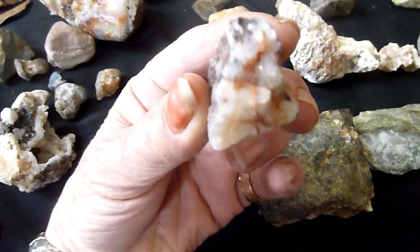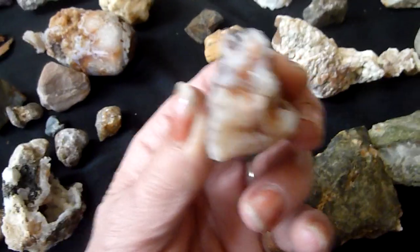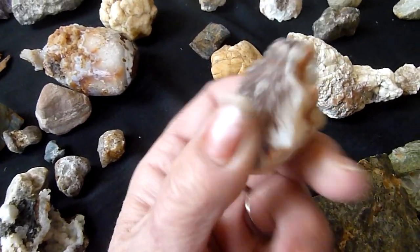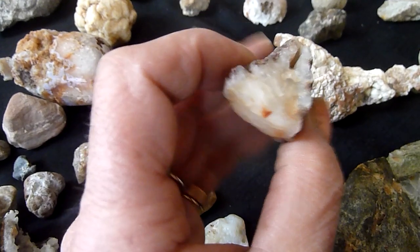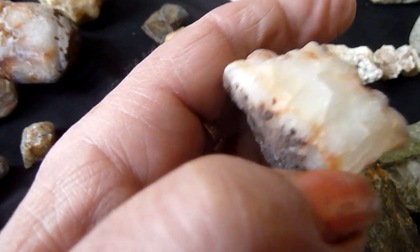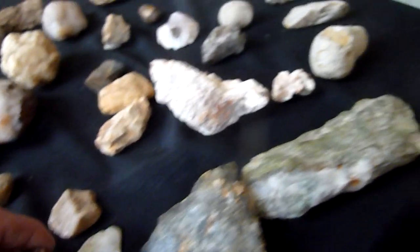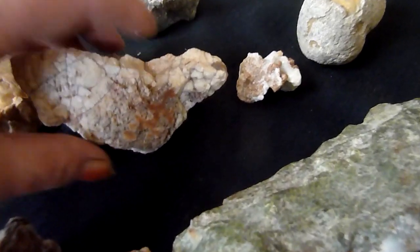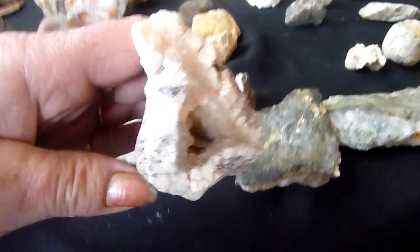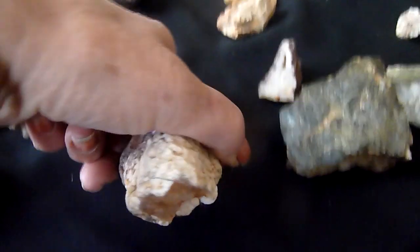And I believe this piece also, for all you fishermen out there, when you're cutting up fish, is that not what a hunk of fish looks like? And there's the other side, and you can see the full meaty flesh here with the red veins that you cut when you're cleaning your fish. And again, the same with this. There you have it.